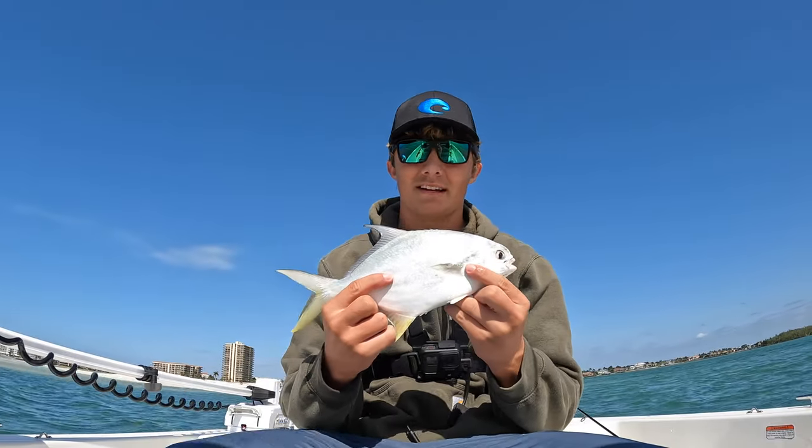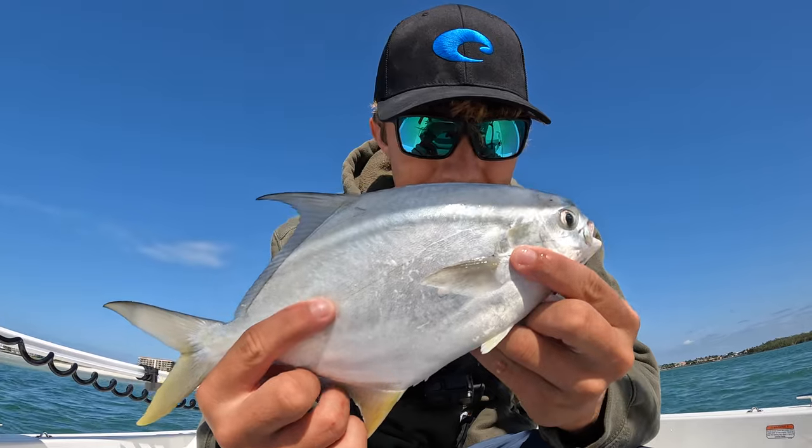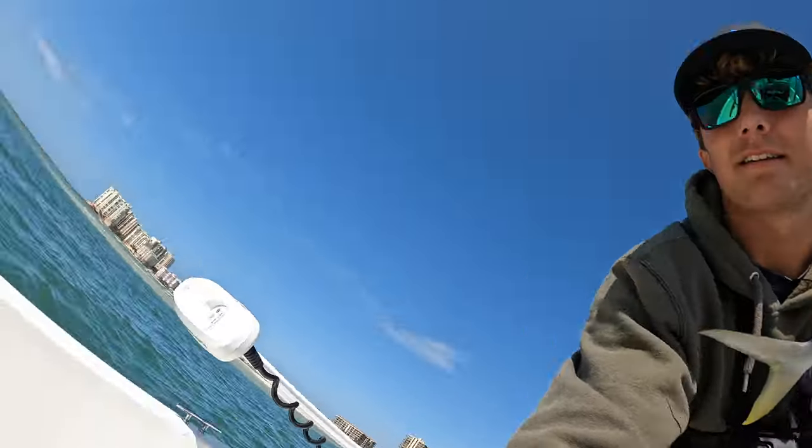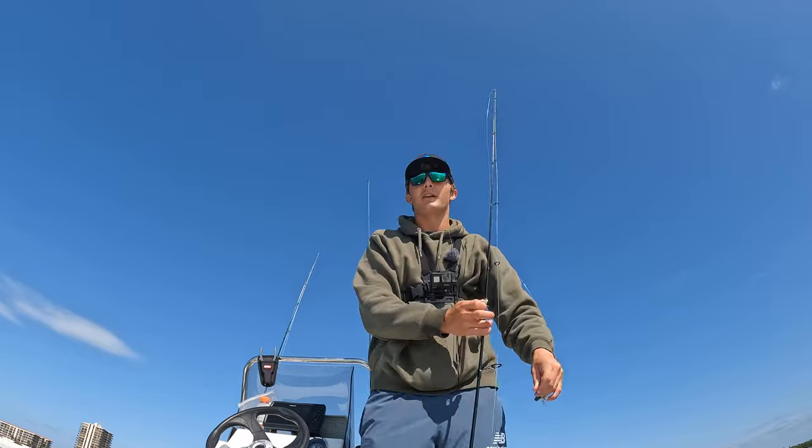In the real world, he's not the right size. If I do this, maybe he is, but we're gonna get him out of here, slimy little guy. Ready, little pompano, treat him with respect, treat him nicely. There he goes. All right, so we've caught fish, but nothing really sizable.